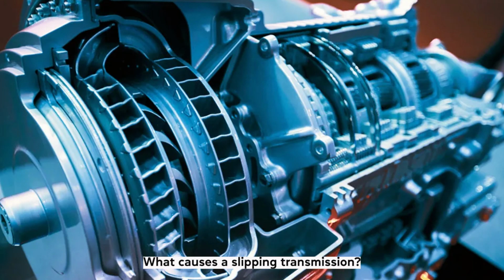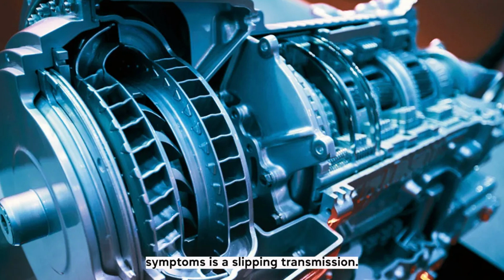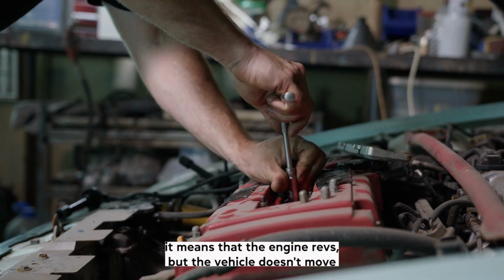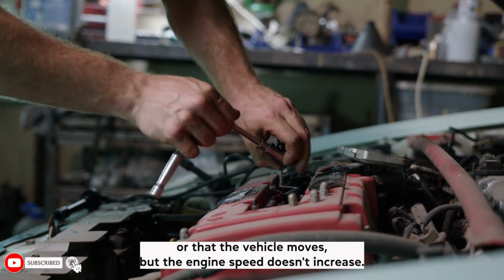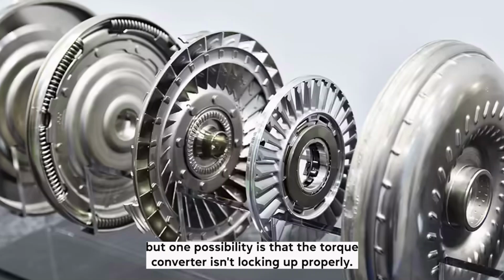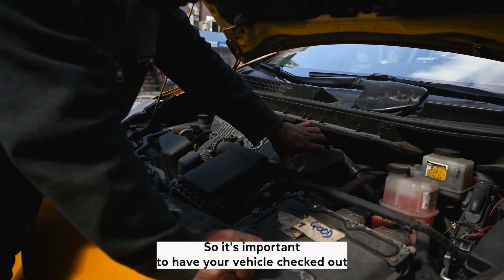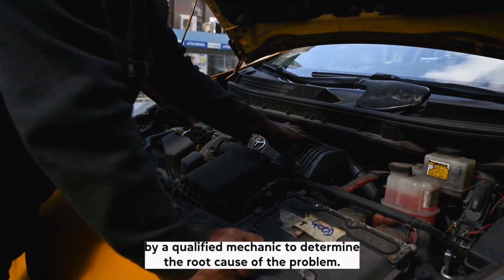What causes a slipping transmission? One of the most common bad torque converter symptoms is a slipping transmission. If your transmission is slipping, it means that the engine revs but the vehicle doesn't move, or that the vehicle moves but the engine speed doesn't increase. This can be caused by a variety of problems, but one possibility is that the torque converter isn't locking up properly. There are a few other possibilities that can cause a slipping transmission, so it's important to have your vehicle checked out by a qualified mechanic to determine the root cause of the problem.